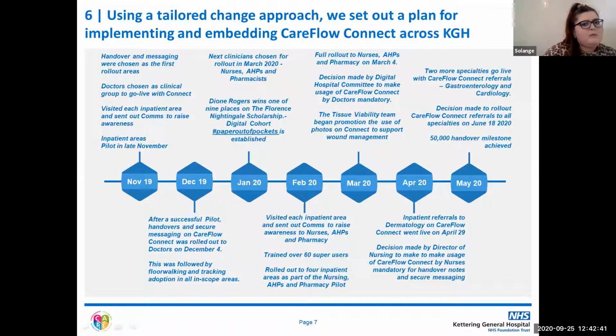In January 2020 and on into March, we then looked at getting the rest of the hospital on board. Really that came from the fact that they were seeing that the doctors were doing it, and so they wanted to get involved. The nurses were really keen: well, hang on, if the doctors are using this, why can't I use it? Can we look at getting this out as quickly as possible? It was a tad more complicated to get the nurses involved just because of the way of the nursing handover, and the fact that Connect really does lend itself beautifully to a doctor handover. With a nursing handover, there's obviously a bit more detail that needs adding in there.